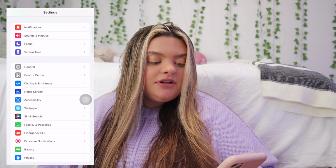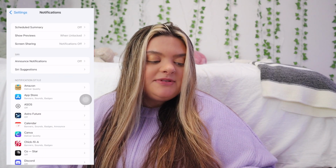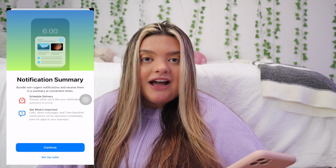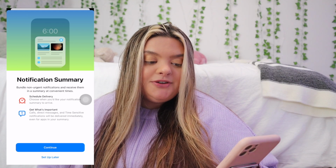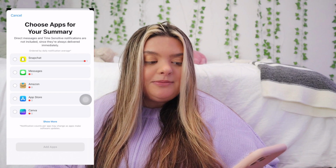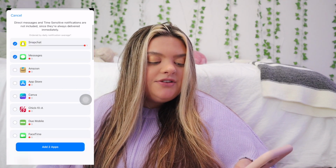you choose. So you'll go into settings, you'll go to notifications, and then it says right here at the very top, scheduled summary. I have it off right now, but if you turn it on, you'll see how you can set it up. It just says schedule delivery, get what's important. You'll hit continue, and then you can click what apps you actually want to get the summary from. So we'll just do Snapchat, messages, and you can go see more.